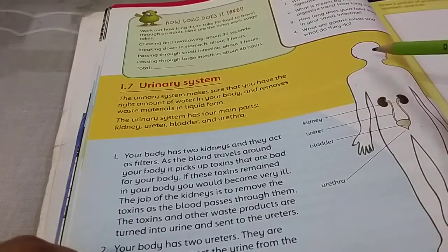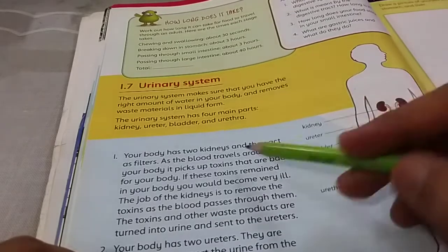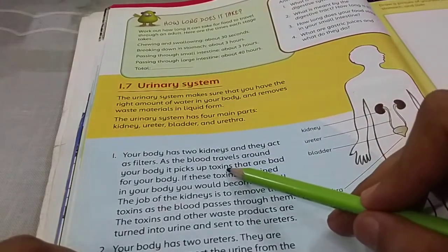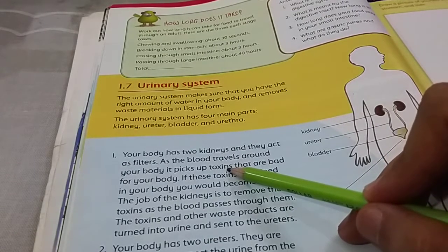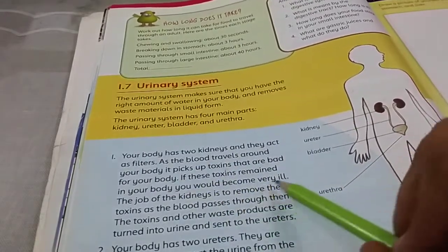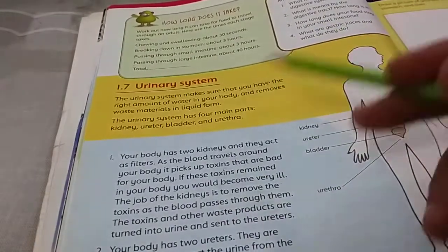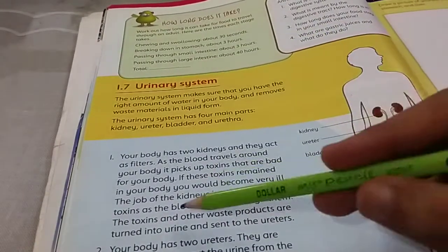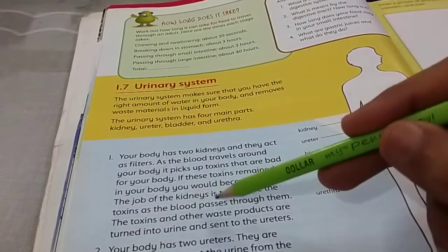Now what happens is that blood passes the kidney. Okay, now toxin means that this is harmful for your body. It is toxic. In Urdu we can say, zehrila. So this waste is zehrila. So if these toxins remained in your body, you would become very ill. If your urinary system is not working properly, you will become very ill. Right? So the job of the kidney is to remove the toxins as the blood passes through them.